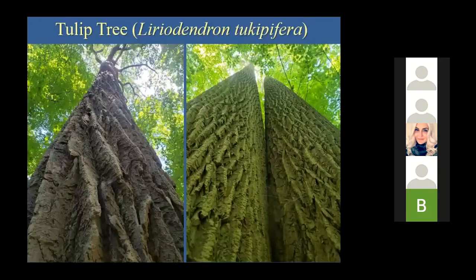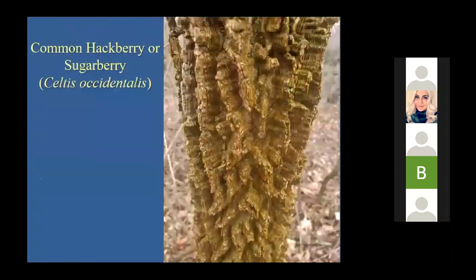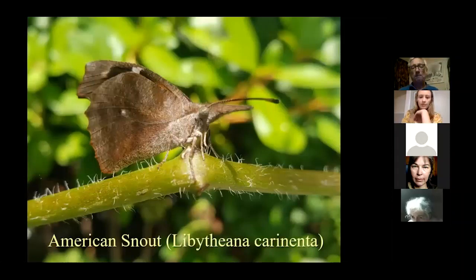Of course, one of my favorite trees are tulip trees with the very towering, and you can see that big furrowed bark. That's where you're going to find woodpeckers and other things. Great habitat element. Hackberry being one of them. It's also called sugarberry because the fruit of hackberry is highly beneficial to migrating warblers. And you might get the benefit of an American snout butterfly, crazy looking thing that is also dependent on hackberry.